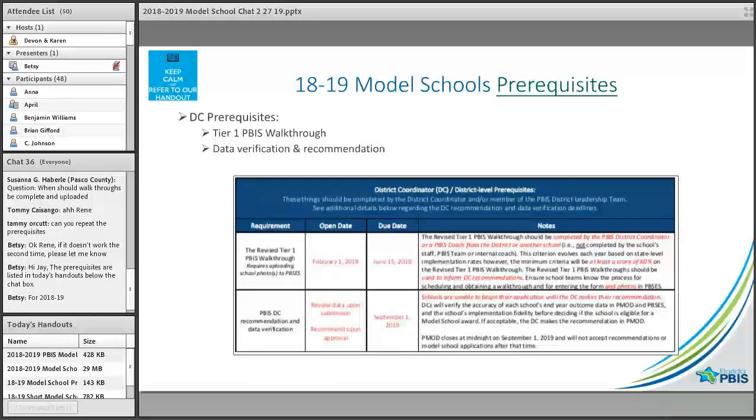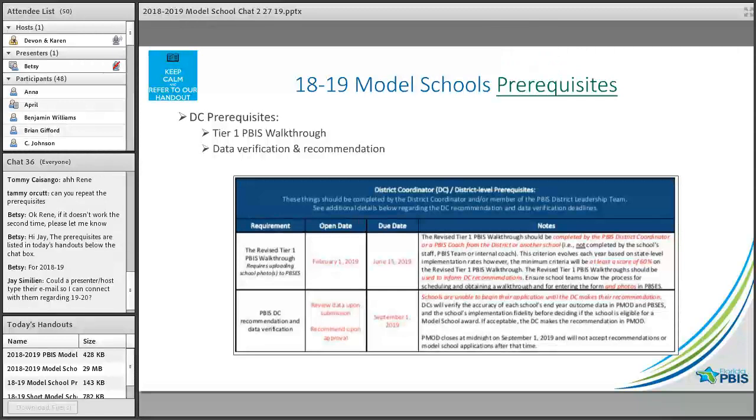All right. And then, specifically for the district coordinator in each district, making sure that they're facilitating either the actual completion of the walkthrough, so they're the ones conducting it, or they're overseeing coaches visiting each other's schools to complete the walkthroughs.